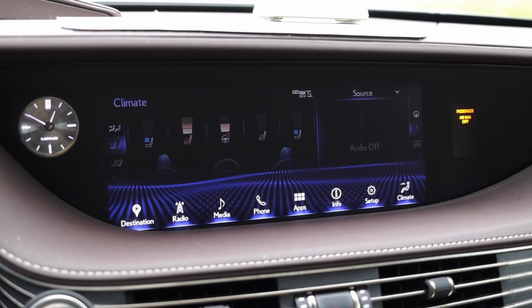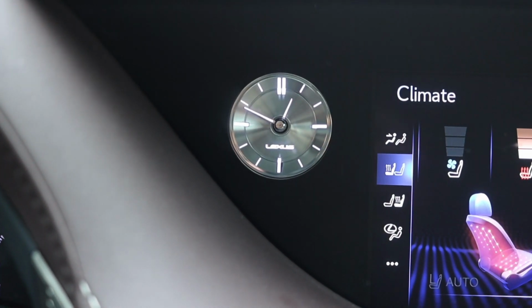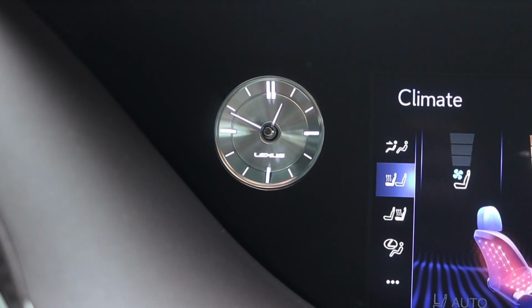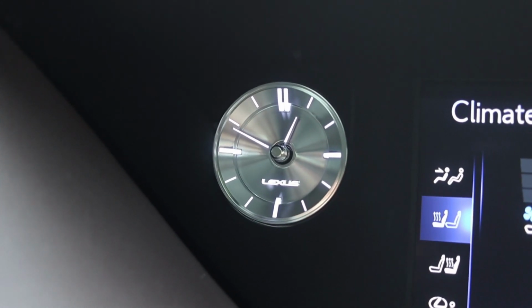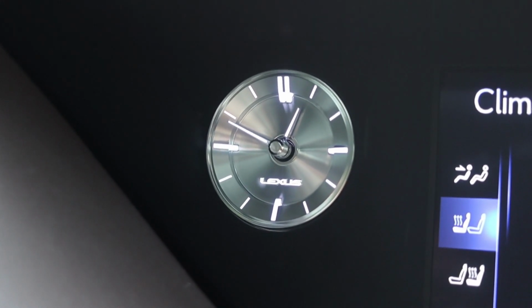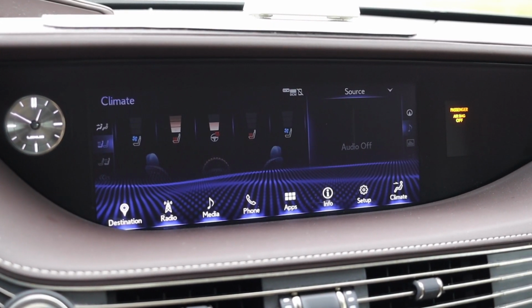Moving into the center, we do have the infotainment system, but first, off to the left, I do have an analog clock. It says Lexus, and the lines light up. I think it looks fantastic. You don't find base model cars with analog clocks. That's true here in the LS500. Then we have the infotainment screen, so let's pull over and talk about it.